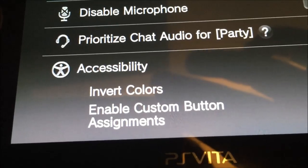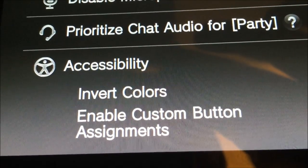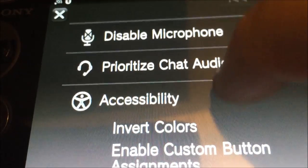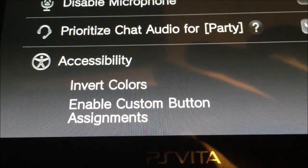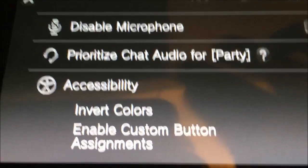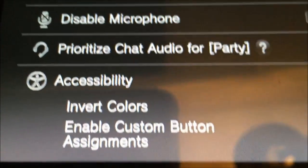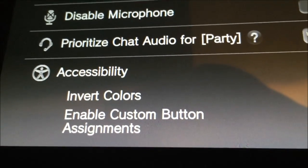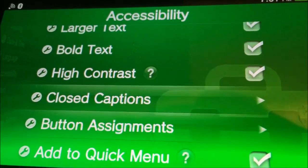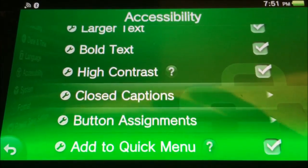And interestingly, and I'm not quite sure why, I have a checkbox for invert color and enable custom buttons, which is good, but I can't scroll down any further. I'm wondering why large text and bold text aren't there. I would just put them all there. They're just checkboxes, so I'm not quite sure why those two don't appear. But nevertheless, they did think about having a quick way to get at the accessibility options to turn them on and off. So that is pretty cool. So that is your accessibility options in the PlayStation Vita as they are now in version 3.50.